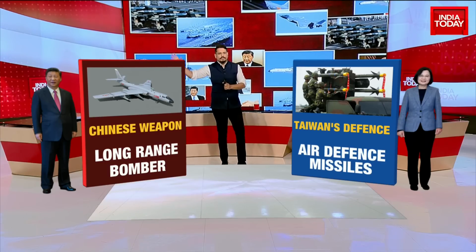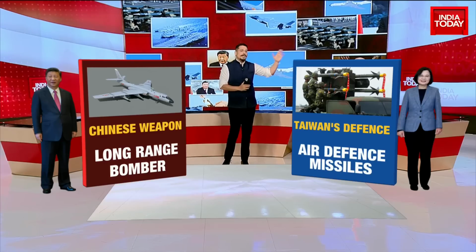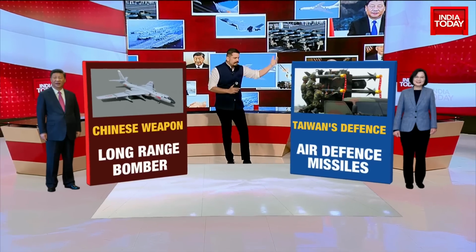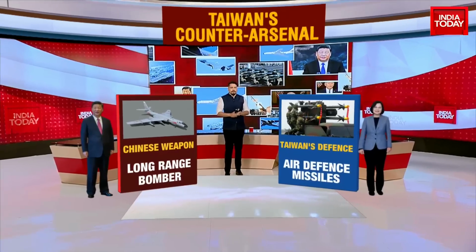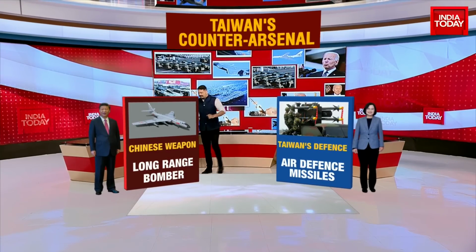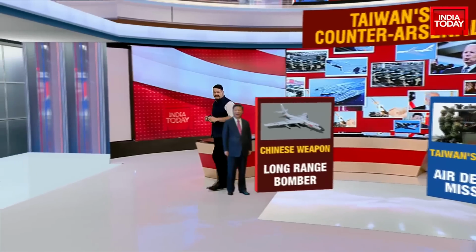Now, you've also got long-range bombers that the Chinese have been flaunting and deploying. Taiwan, of course, has air defense missiles of many different kinds that it has in different batteries all across the island, as well as the mainland as well. So it's not like Taiwan is undefended. It has its own weapons, but it also has the help of many of its allies.